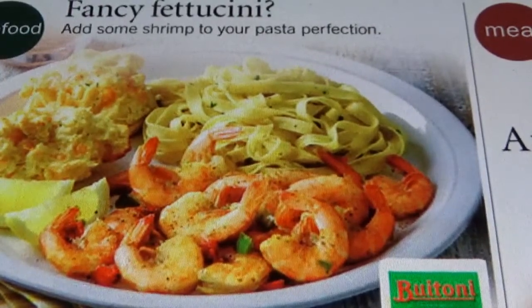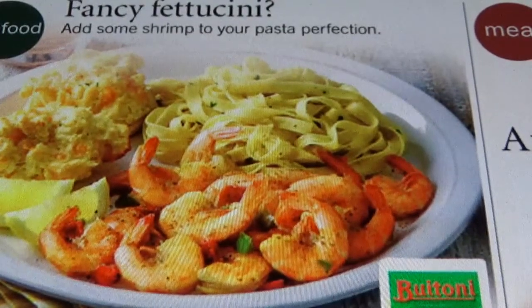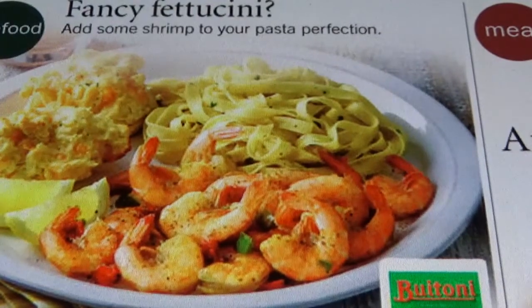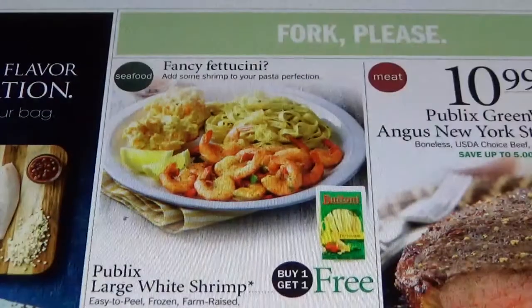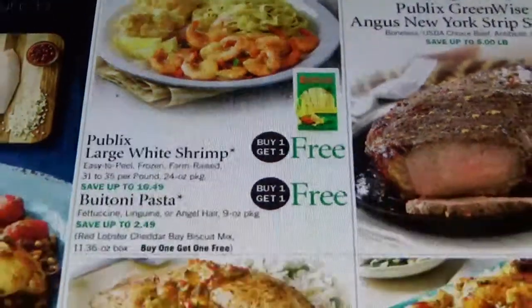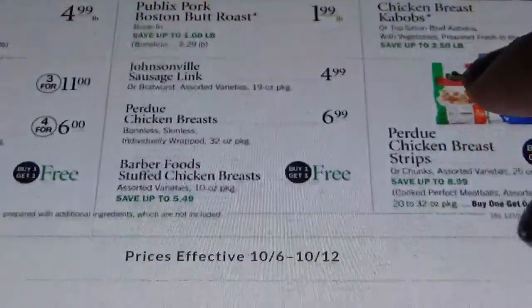Now, this is $2.49, buy one, get one free, okay? This pasta is not cheap pasta. I'm sure a lot of you guys know that. And getting it for that price, pretty good. So let's look for the Bertolli, because I want to hook you up. So I hooked you up with the pasta. Let's see if I could hook you up with the whole dinner. So let's see. There go the meatballs.